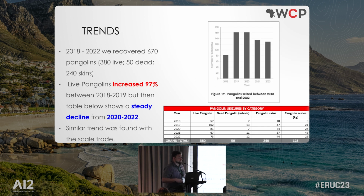So to look at some trends, this is information from 2018 through to 2022. We received 670 pangolins, 308 of them alive, 50 dead, and 240 skins. Between 2018 and 2019, we saw a 97% increase of live pangolins, but there was a nice steady decline between 2020 and 2022, as you can see by the table at the bottom there. A similar trend can be mirrored with the trade in scales.